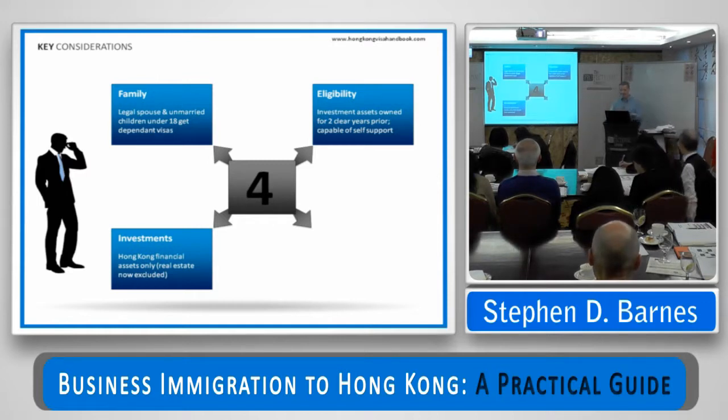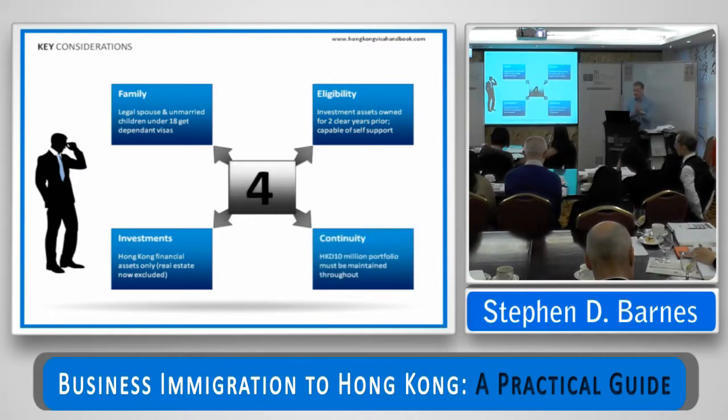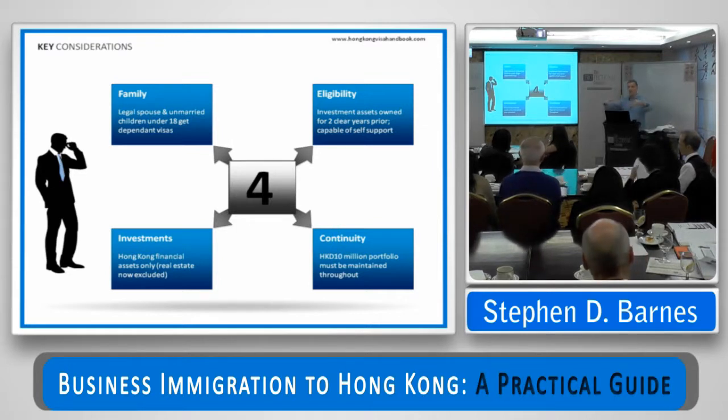Investments are Hong Kong financial assets only of a variety of different types, which the Immigration Department lists. Real estate was removed from the equation in 2010 when they changed the quantum from 6.5 million to 10 million. And in order to maintain your eligibility for this visa status, the ring-fenced account that holds the assets effectively has to be certified as being untouched each time that you make your application for the extension. So if you've maintained the asset portfolio and you've got a certificate to that effect, then the Immigration Department will grant you the extension with no questions asked.